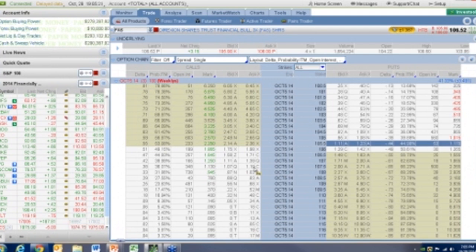Ron's question is, does Thinkorswim include a real-time data feed to monitor the options and changes down to the minute? On the actual platform, their charts and their watch list are tick by tick. They're tick by tick.